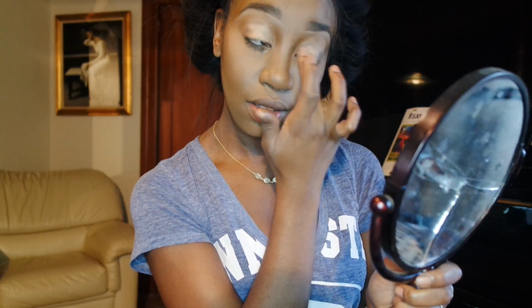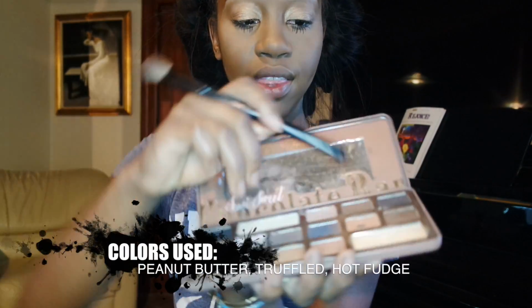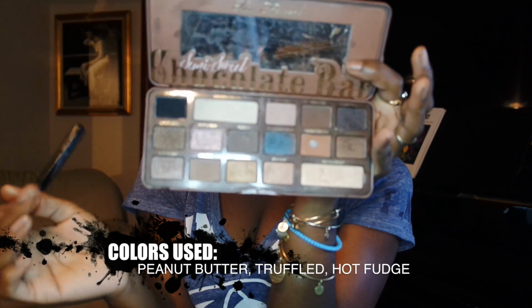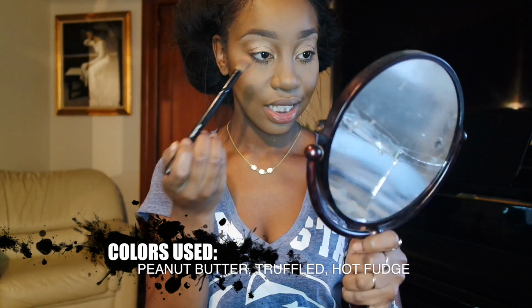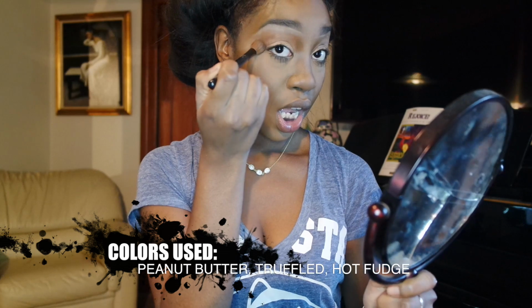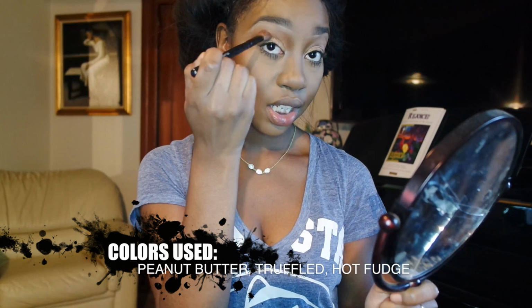Morphe brush, the B13 that we talked about earlier, and I'm going to take the Too Faced palette. I'm going to go in with the peanut butter shade. As you can see, that's my favorite shade. I use it a lot. I'm going to go in, dab that like that, and just go right along the crease line and inward and make that nice and messy. It doesn't have to be neat.